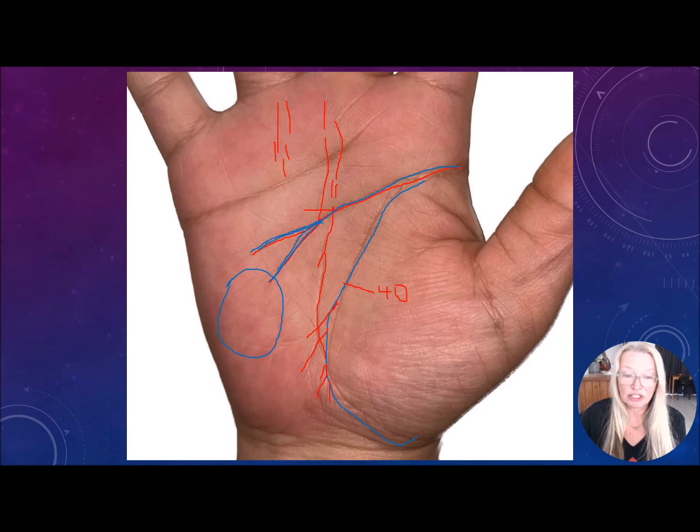So potentially travel, these can be known as travel lines if the person does a lot of traveling, whether it's for pleasure or for career. But there is a kind of a connection here to one of these. So one of them may be an overseas trip as well.